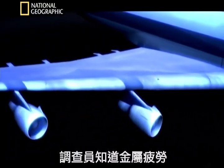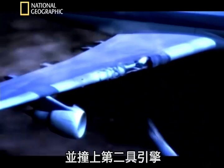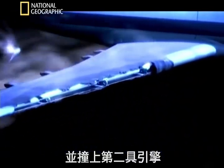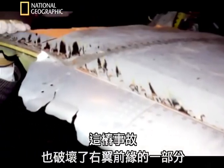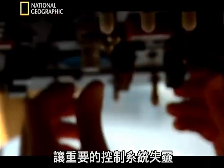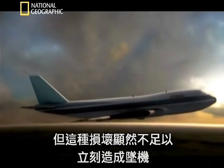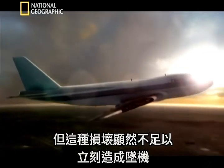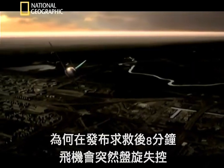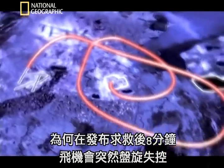Investigators know that metal fatigue caused one engine to shear off LL-1862 and smash off a second engine. The incident also destroyed a section of the right wing's leading edge and disabled key controls. But the damage was clearly not severe enough to down the plane immediately. Why did it suddenly spiral out of control a full 8 minutes after the Mayday call?